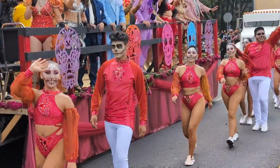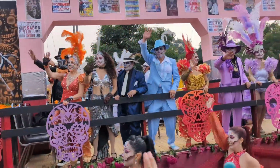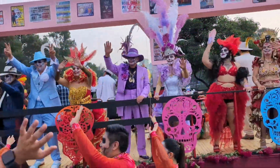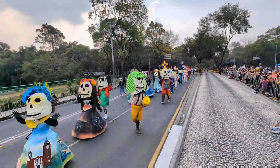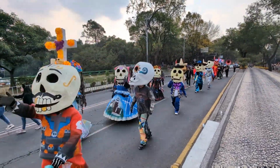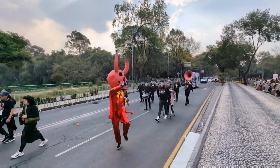Tons of floats and decorations, all the giant-headed skulls and marching bands. Super cool. It definitely reminded me of when we went to the St. Patrick's Day parade in Ireland. That was pretty awesome. Anyway, after this we went and got some tacos like usual.